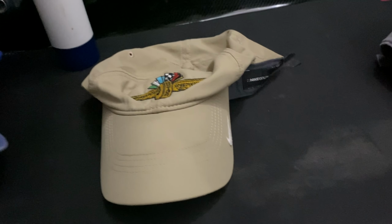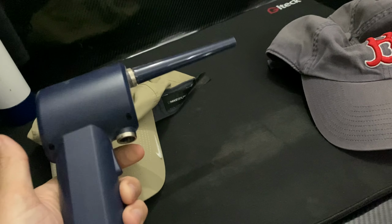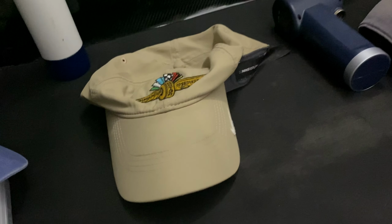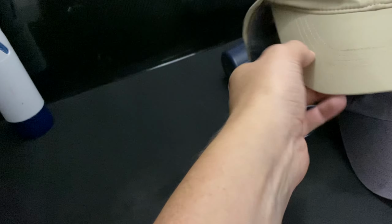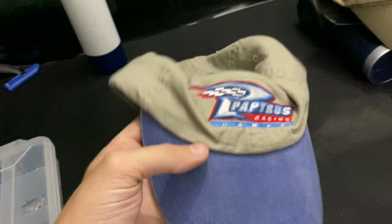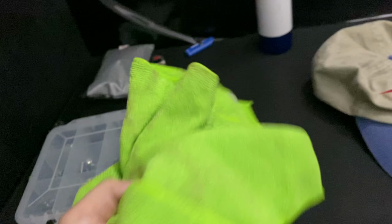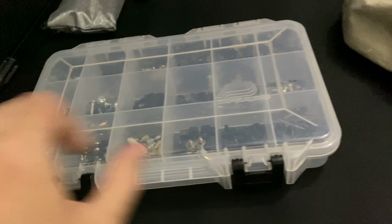This is an air gun. I think everybody should use these instead of those cans, because obviously it ends up being cheaper. This is one of my favorite caps, Indianapolis cap, and this is a Papyrus cap, which is pretty rare. I didn't make a lot of these. And then over on the left here, I think everybody should have a microfiber cloth and a fishing tackle box full of all their PC screws.